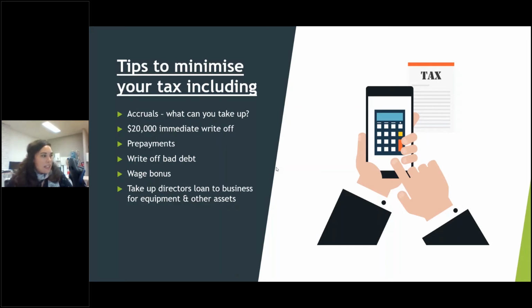The next one is writing off bad debt. So you don't want to pay tax on something that you've got sitting there in your accounts receivable that you know you're never going to receive. So make sure that you go through your outstanding items and write anything off that you need to.